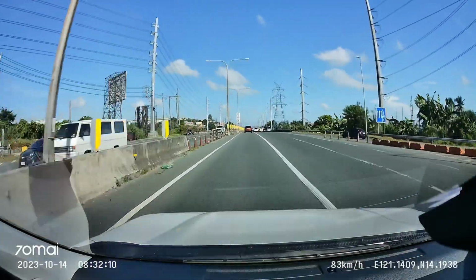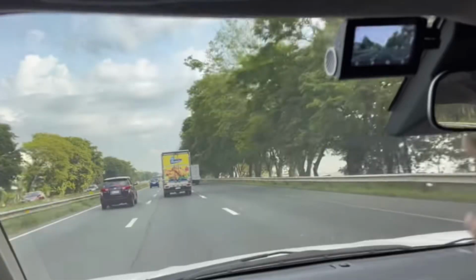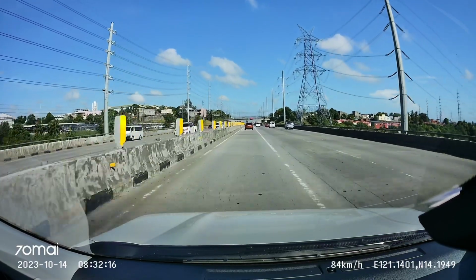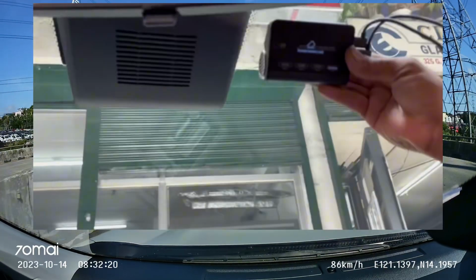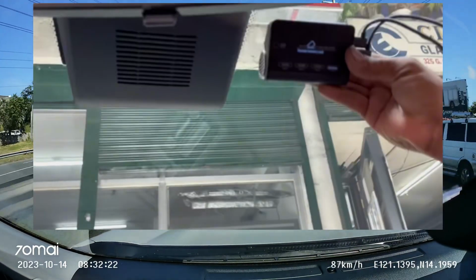And yan, it's mounted here, malapit sa driver side. Why? Because of the wirings, para malinis. Because hindi kasi pwede siya doon sa gitna because of the Toyota Safety Sense. As you know, pinakita ko naman dito sa previous episode ko sa YouTube channel.